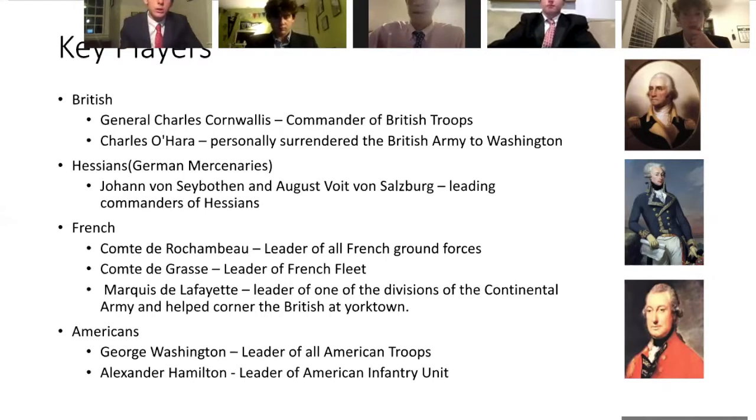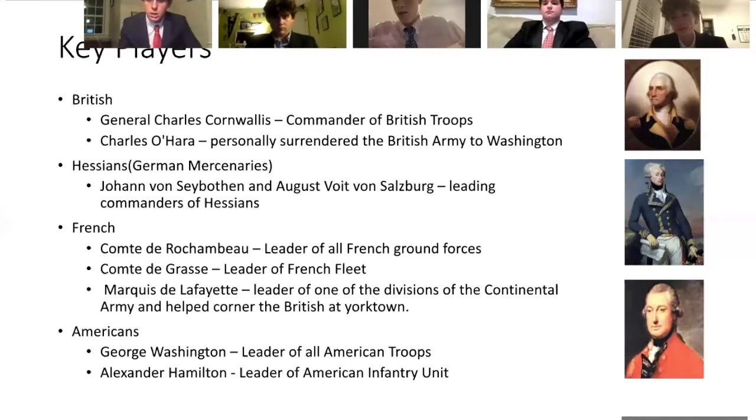As far as Americans go, you have George Washington, who is the highest-ranking general in American history at this point and was quite high-ranking in this point as well, respectively. And he was a leader of all American troops. Then you have Alexander Hamilton, who was the leader of an American infantry unit.